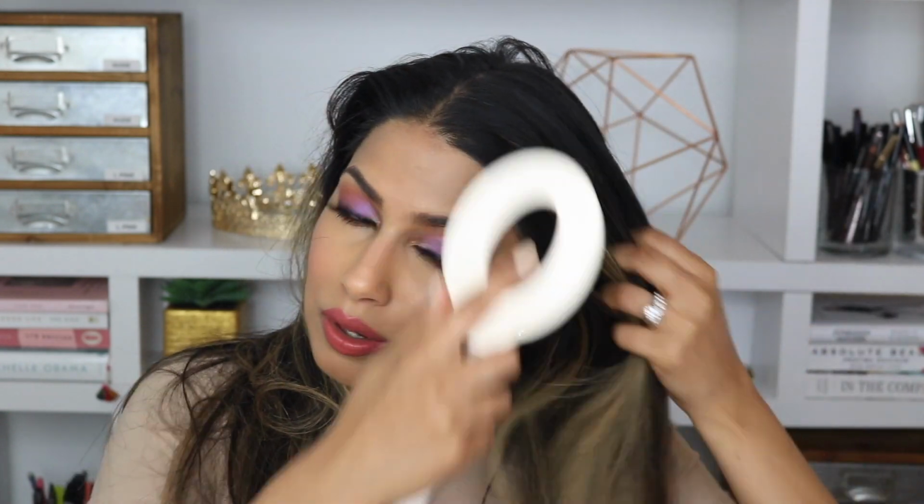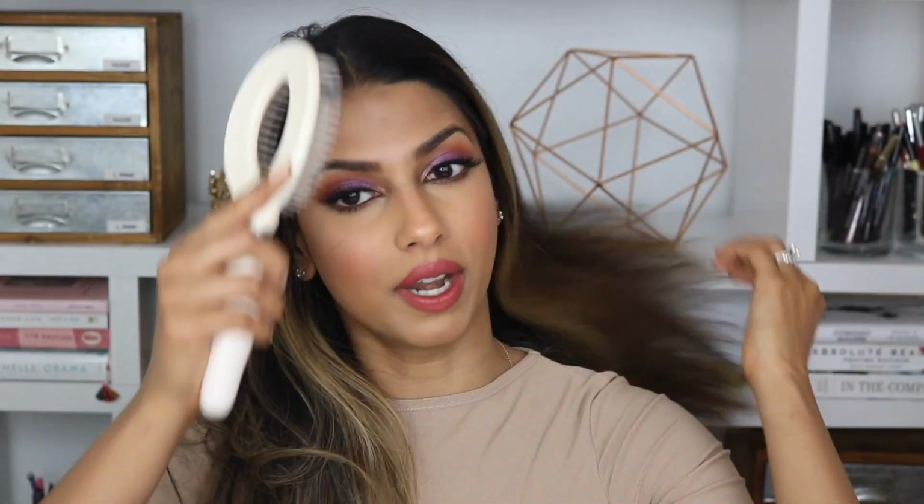And the last time I washed it, I think was maybe 2 days ago, or maybe 3 days ago. I only wash my hair twice a week, mostly because of my hair color. I don't wanna strip it too much, so I don't wash it very often. But what I do like to use in between washes is dry shampoo, especially on days when I go to the gym just to refresh my hair. I love using dry shampoos.